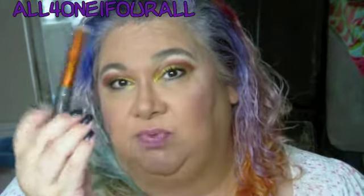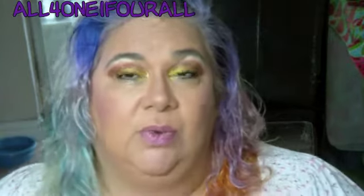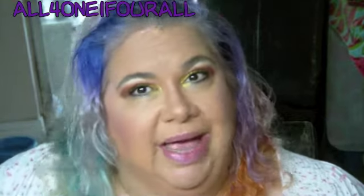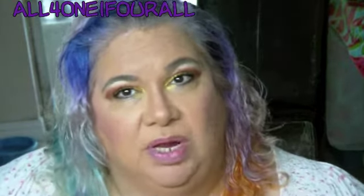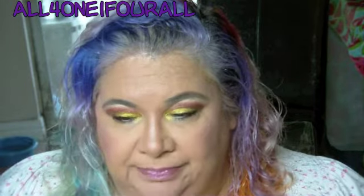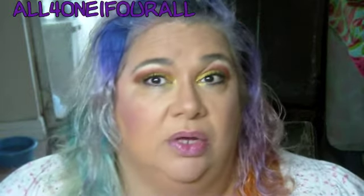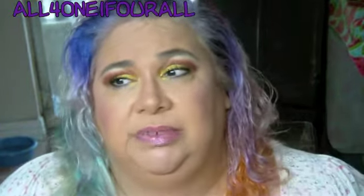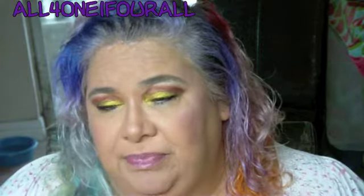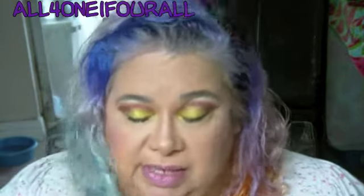I was hoping they would re-release it this year, but like I said before, they're selling out like their shadows. Like they have them all on sale, and they're just selling them all out. And last year they had new colors of matte liquid lipsticks, the gloss lip colors. And this year they didn't do that. They just have regular line lipsticks and lip gloss.